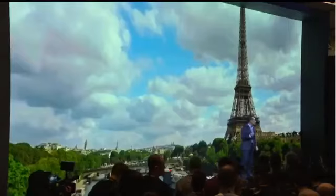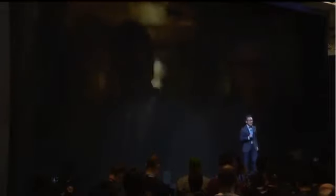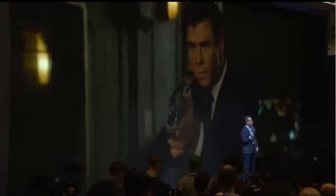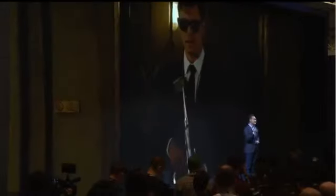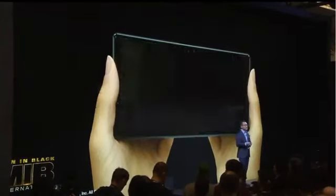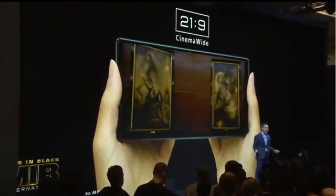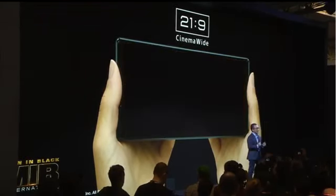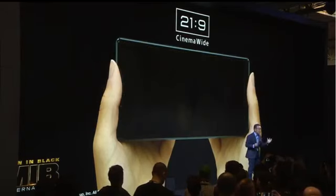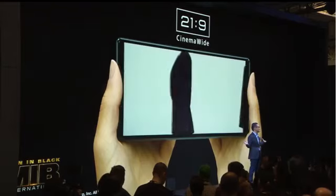We believe the making of motion pictures is at the pinnacle of content creation. In addition to photography and videography, we are now adding our expertise in cinematography with our new Xperia, connecting users and creators. Our Xperia 1 delivers an outstanding viewing experience and picture quality made possible with our 21:9 cinema wide display.